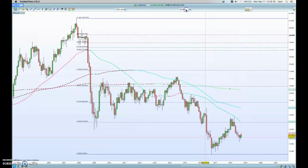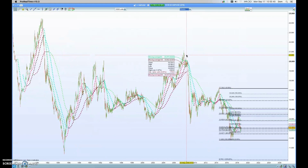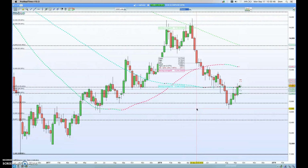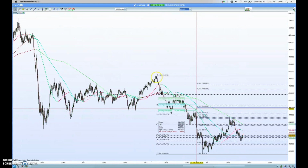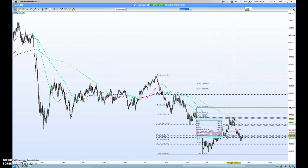So if we drill down into the weekly, just to show you where we're at right now, what I've done is I've put some fibs using the last major swing high, the last major one being 171, just shy of 172. Again, that was back in July 2014, and that basically just shows that we've gone down with the referendum to 118, and we've seen a nice retrace with a double top around 143.